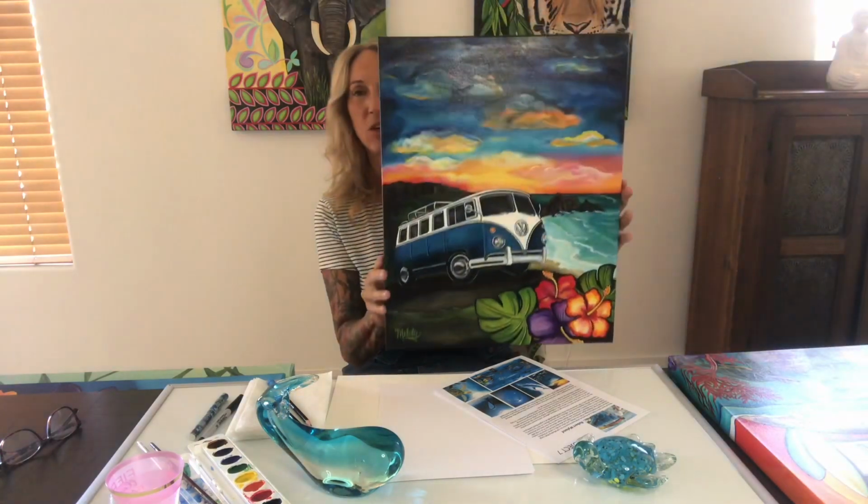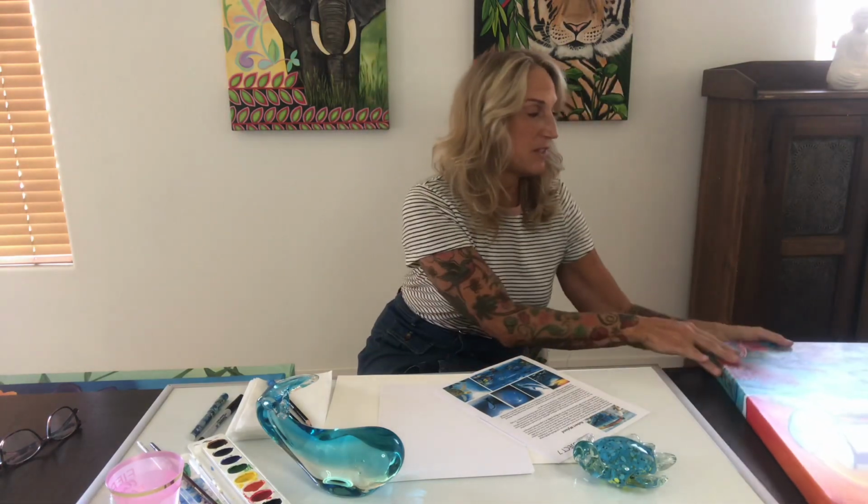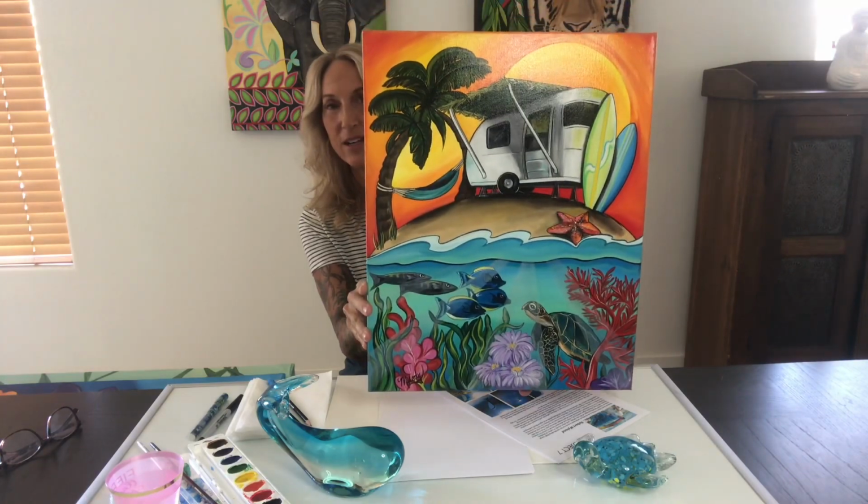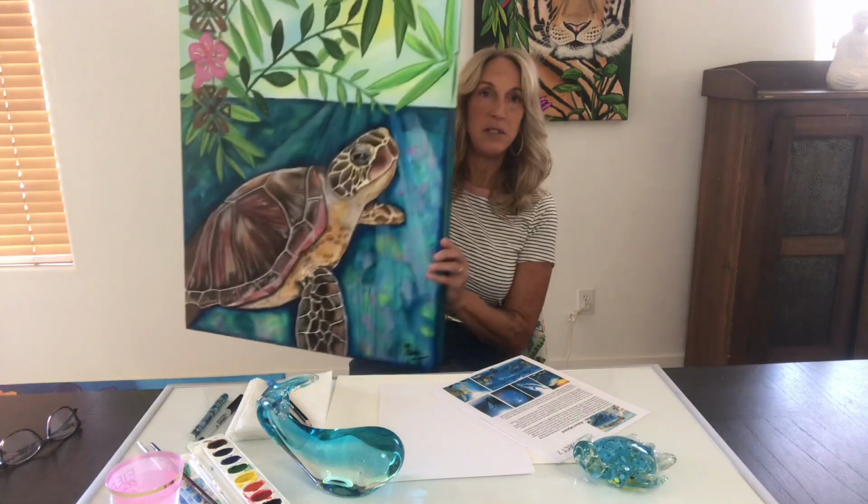Some of my pieces include my VW bus, which is overlooking the ocean, and my little camping picture that features the above ground and the below, with my sea turtle in there. I was also able to do a show that featured my art at the ASU Gammage that was all on critically endangered species. You can see behind me part of my elephant and my tiger. I had a whole series of animals that are on the critically endangered list right now. And one of them, again, the hawksbill sea turtle.